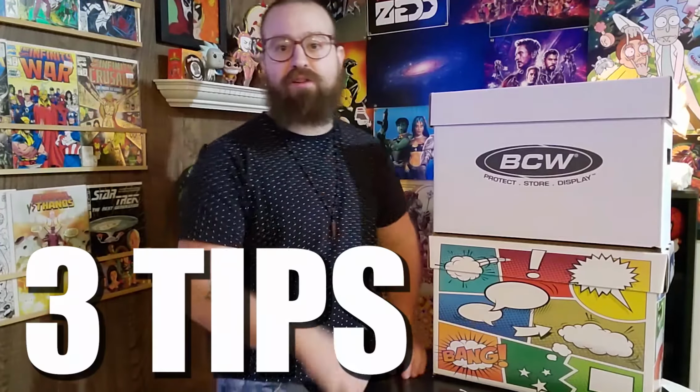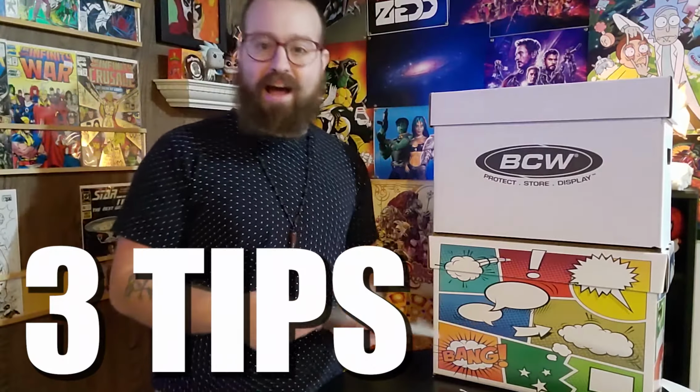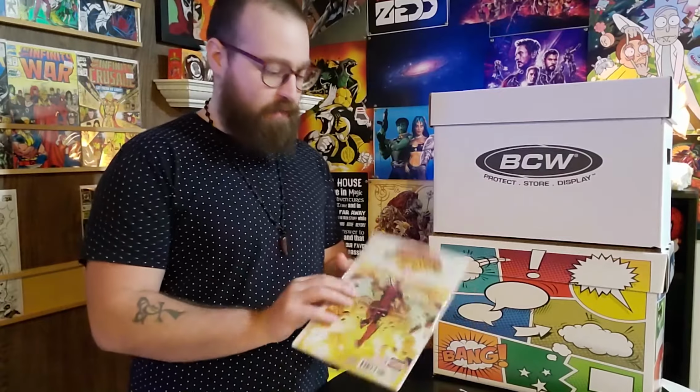On the topic of storage, I've got 3 valuable tips for you. Tip number 1 seems pretty simple, but I have ruined a few of my covers this way, so just passing down the information.